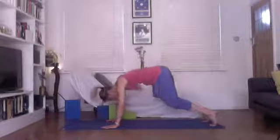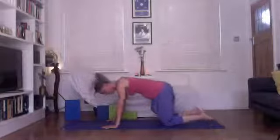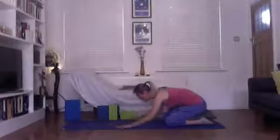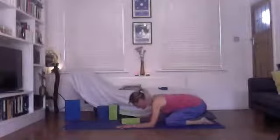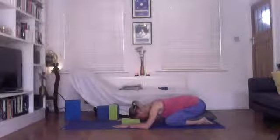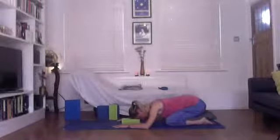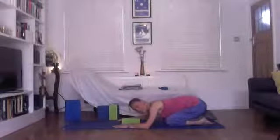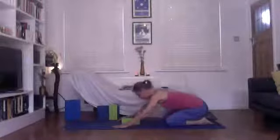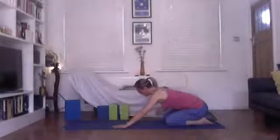And then take a little rest and come down onto your knees and maybe back to that little child's posture, perhaps with a prop underneath your seat and maybe something underneath your forehead. And just settling the breath and the body down to take rest from your Adho Mukha Svanasana, your downward facing dog. So just going to come back in because I'd like to show you that step up to the hands.